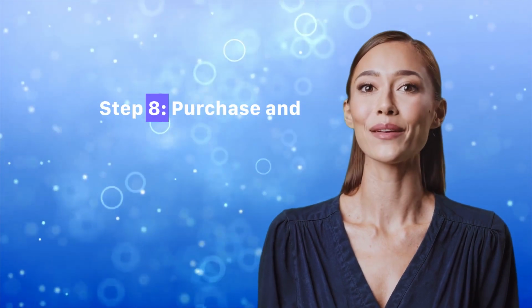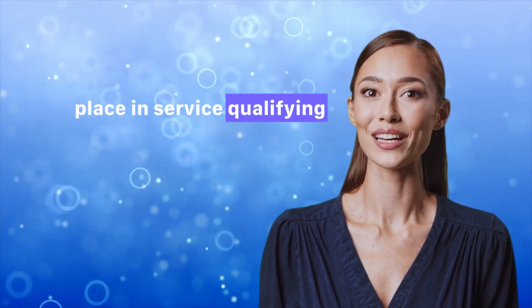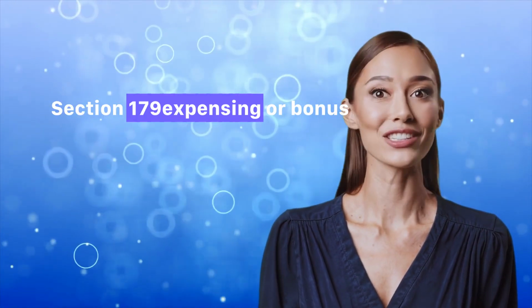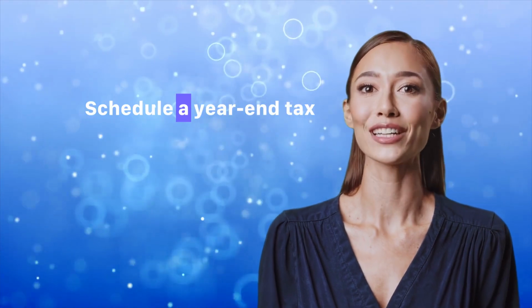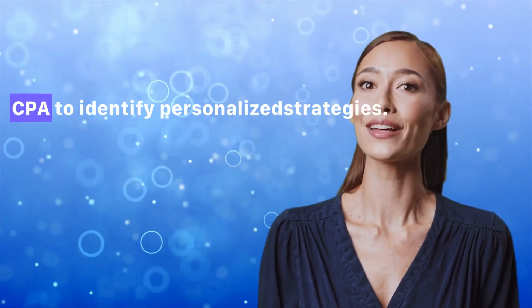Step 8. Purchase and place in service qualifying business equipment before year-end to take advantage of Section 179 expensing or bonus depreciation. Schedule a year-end tax planning meeting with your CPA to identify personalized strategies.